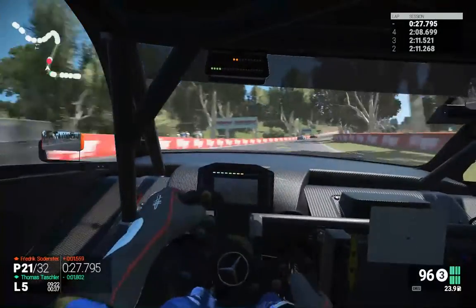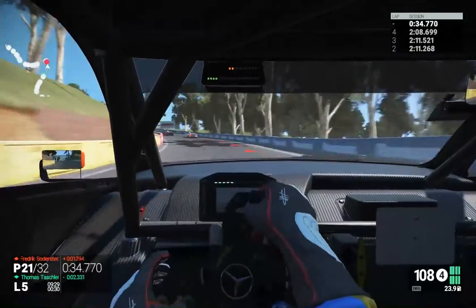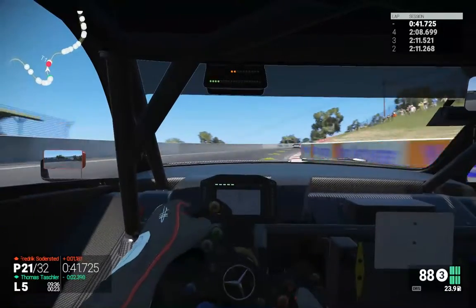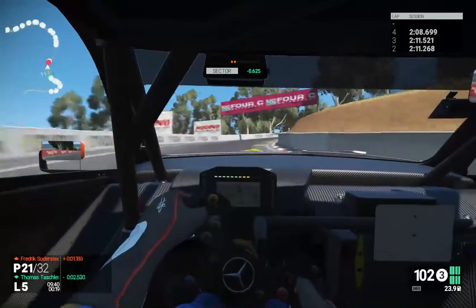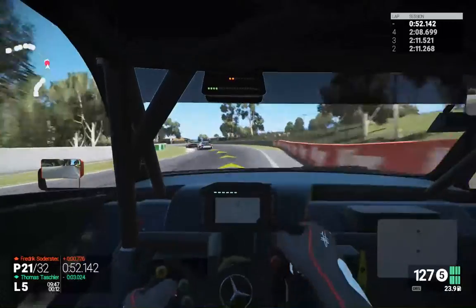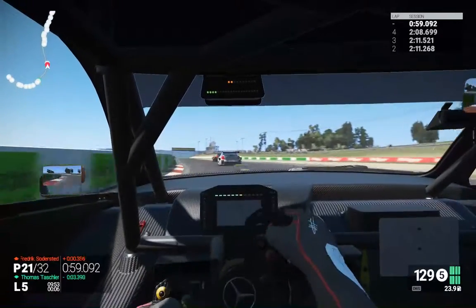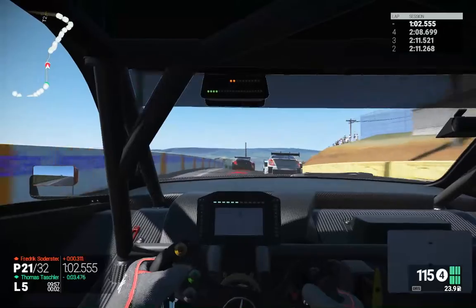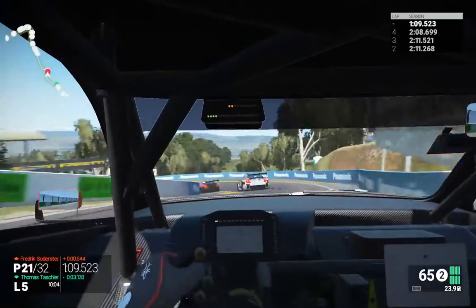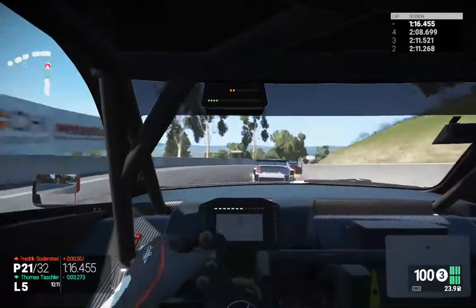Because the pack hasn't spread out any, as is normally the way with single category cars, the field hasn't spread out very much, so I'm on the right pace then. This car has got so much more grip to use than I've been using. Oh, still managed to keep it out of the wall. Oh dear. Wonderful. In a lot of other cars, that would have been into the wall. Whoa! God, why did I open DRS there? What the hell was I thinking?